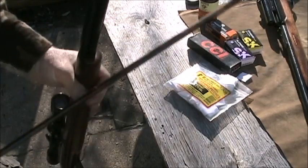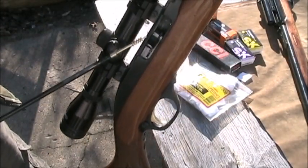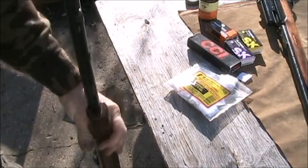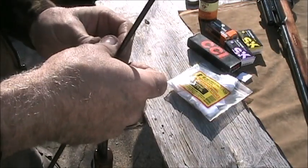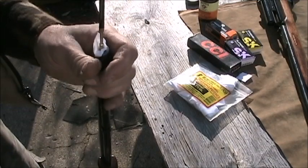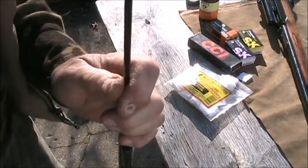One thing I should mention that I failed to mention, of course I already did it, make sure that your gun is unloaded before you attempt to clean it. You know, always make sure, no matter what type of action you're using, that gun needs to be clear before you do any kind of maintenance on the gun. Okay, just feed the patch down in there like that using a brass jag. I kind of guide it with my hand and then feed it right on through.